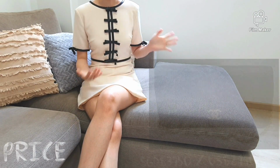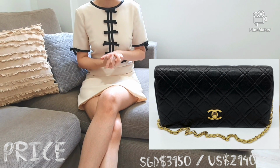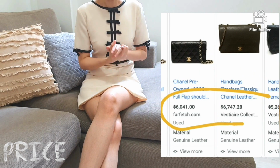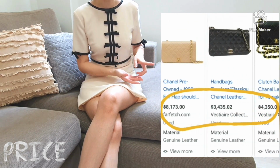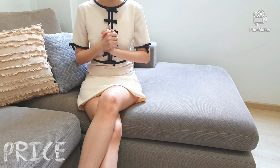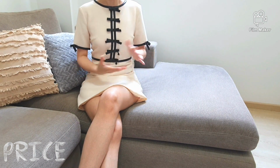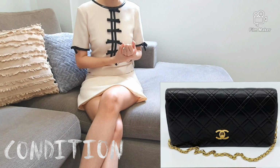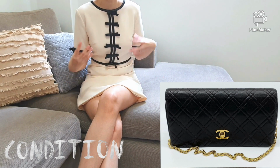So far, this bag was listed at 3,950 Singapore dollars, which is equivalent to 2,940 US dollars, and really too good to be true. Comparing with the other vintage or pre-loved Chanel bags on the market, this exact model ranges from mid 3,500 up to 7,000 or 8,000. But of course, in the pre-loved market, there are a few more factors which contribute to the overall pricing. These would be the color, the leather, the hardware, the condition, the age, and if it comes in full sets like receipts, dust bag, box, authenticity card, and hologram.